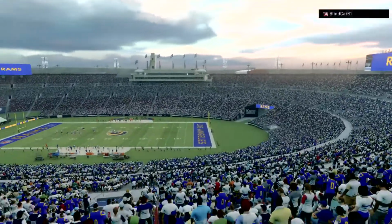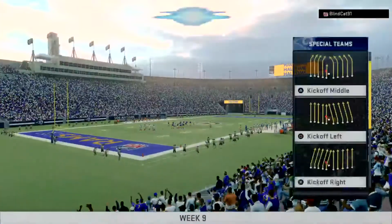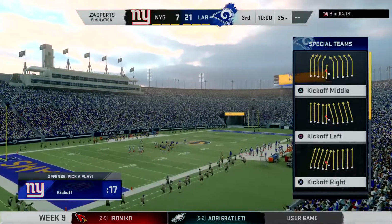So we have come to halftime in what's already a 2-touchdown game. As we send you cross-country to Orlando, Jonathan Coachman is there and has our EA Sports halftime report.